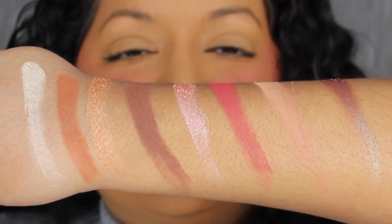Now we're going to create a look using this palette. Taking a fluffy brush, we're going to dip into the shadow in Nobody Loafs Me and apply this all over the crease. Going back and forth, doing windshield wiper motions. You can barely see that shadow. It blends in with my skin tone. I'm going to be doing the same thing for the other eye and then we'll go in with a different shadow.